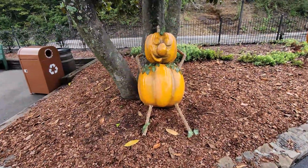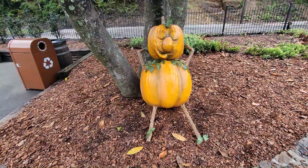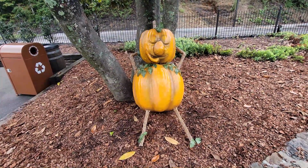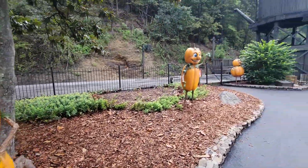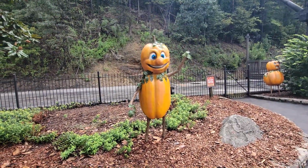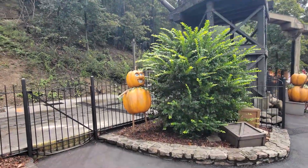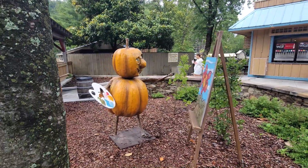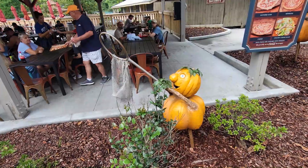The Dollywood pumpkin people are out, and these guys have been here for as long as I can remember. I got photos dating back almost 5-6 years ago with these guys, and they have them out already. This one here is waving to the Dollywood Express. Now they used to be scattered throughout the park, and now they're over here by the Dollywood Express. Yeah, just greeting everybody. This one here is painting that butterfly. Of course, this one here is just catching some butterflies.